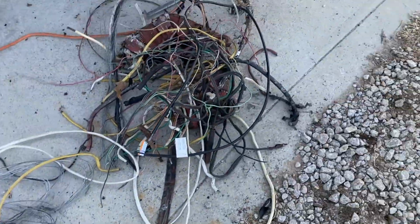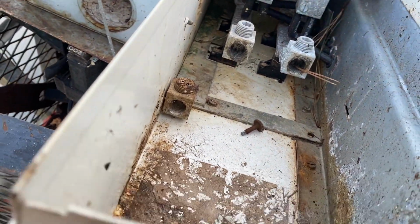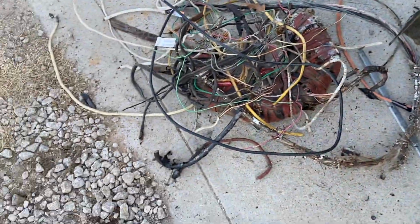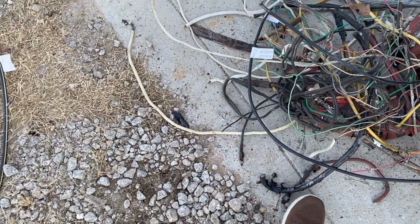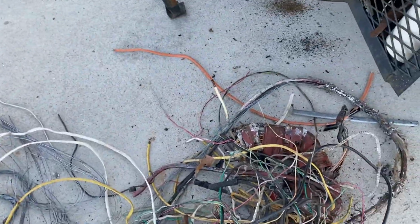It might be, because these were the pieces that were like the ground wires that go, you know, like right here. They are the mains. I don't know. I've got to figure that out. But anyway, excuse me. We're getting there. Making a mess, but we're getting there.